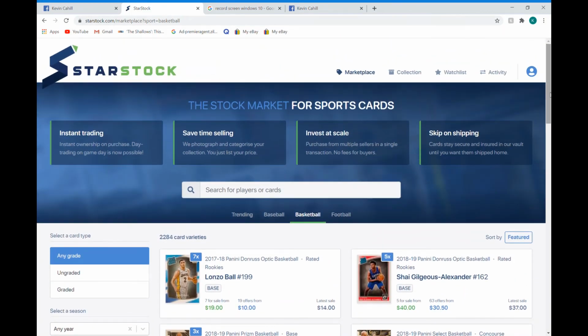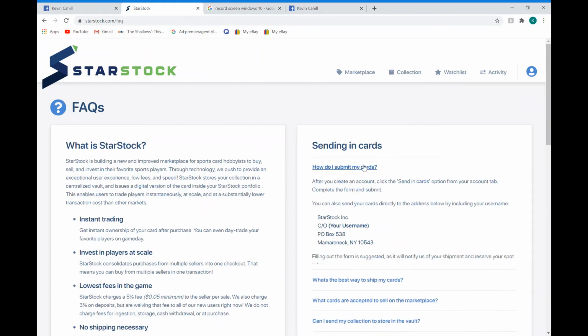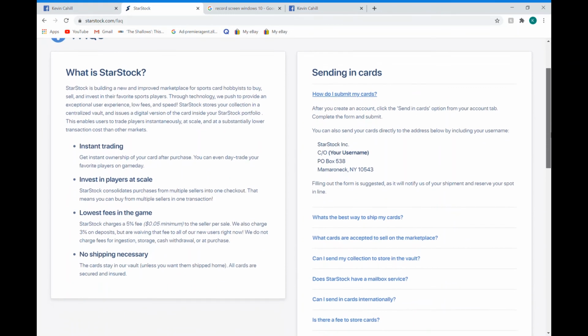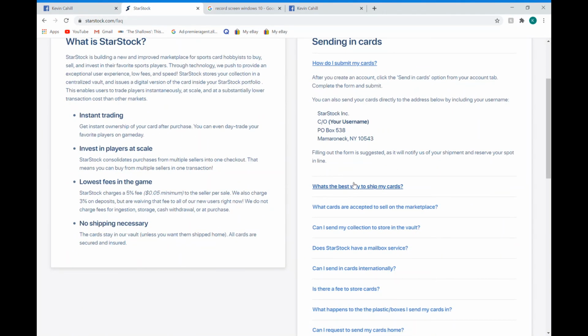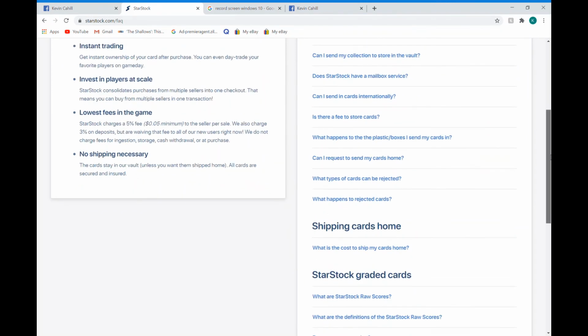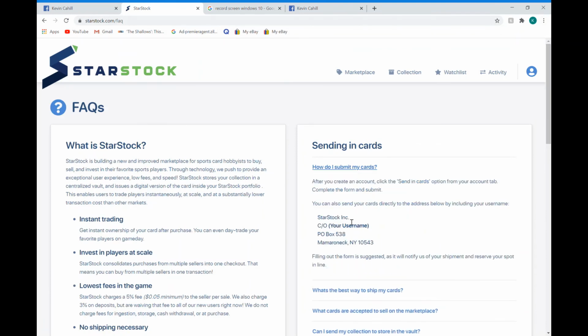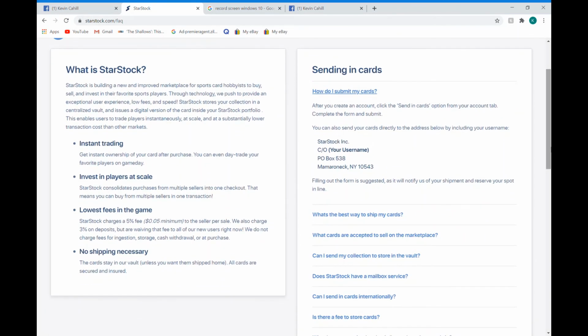And with the sending in part, now if you want to send in cards, let's go to the frequently asked questions. How do I submit cards? How do I send my cards? So it says here, just create an account, send in cards. You can also send cards directly to the address below.